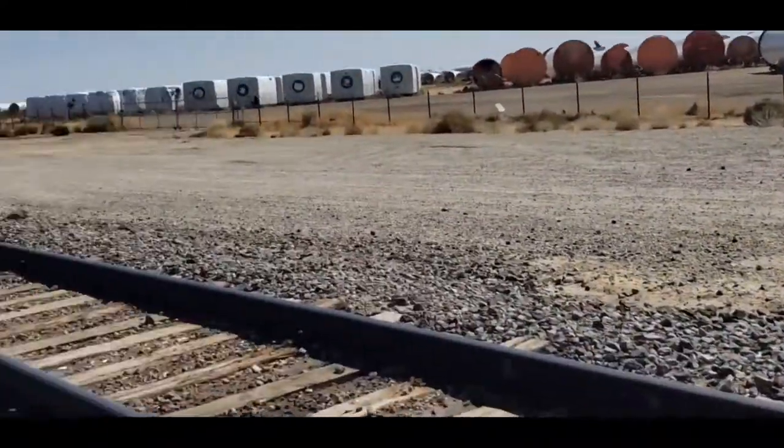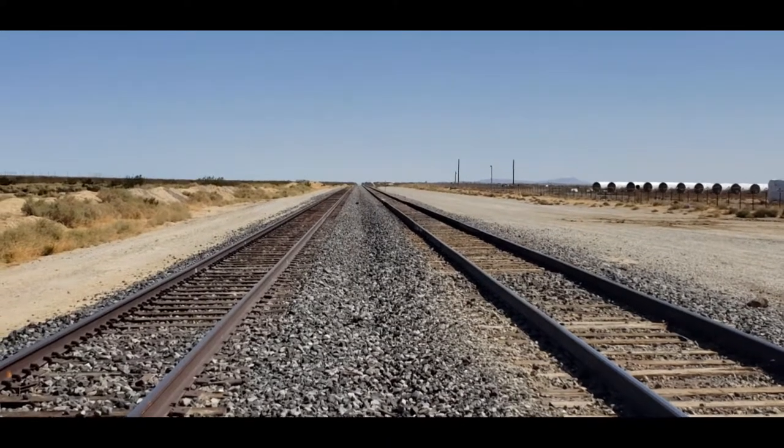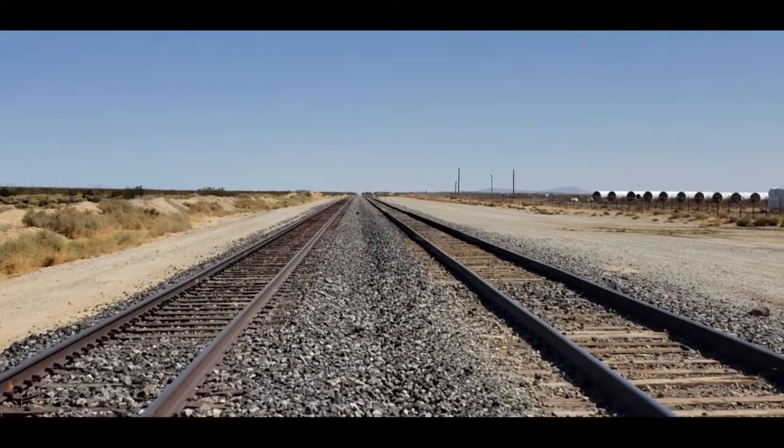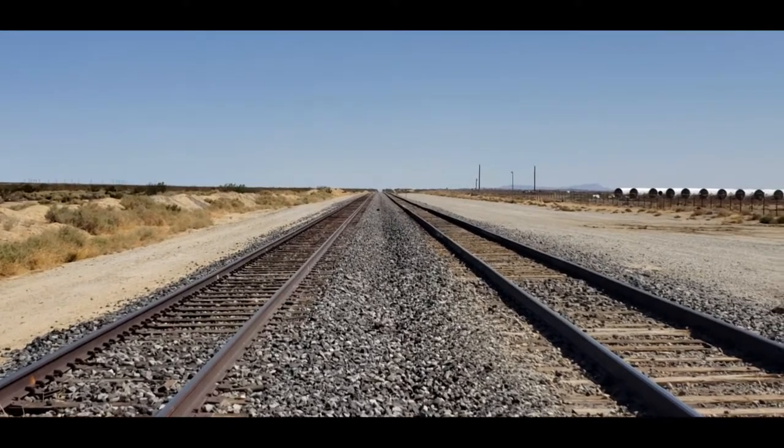But looking out this way, that is looking out towards Searles, the end of this track. And we'll head on out that way.